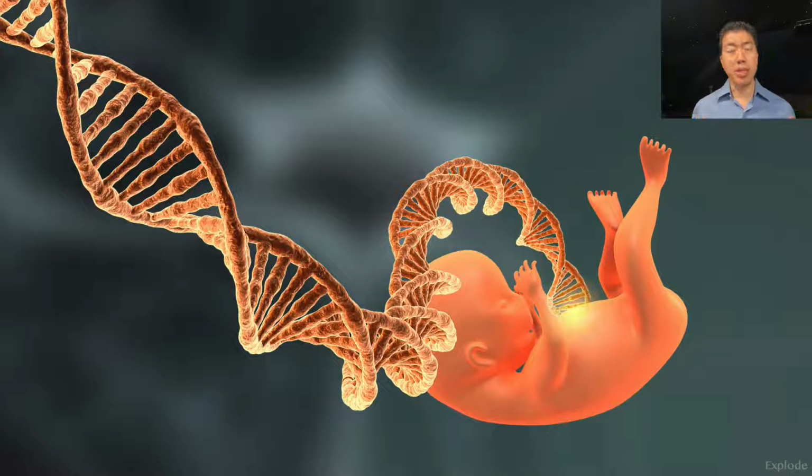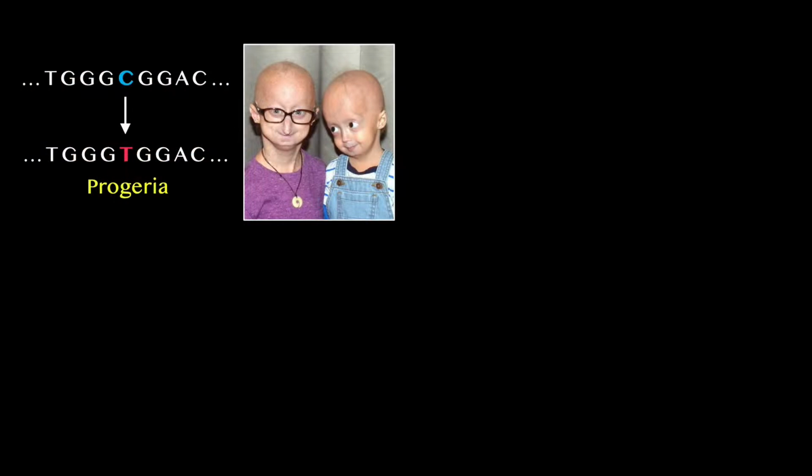Every year, about 10 million babies are born with genetic disorders caused by misspellings in their DNA, the strings of billions of A's, C's, G's, and T's that make up our genomes. Just about any type of DNA misspelling can cause a genetic disease.